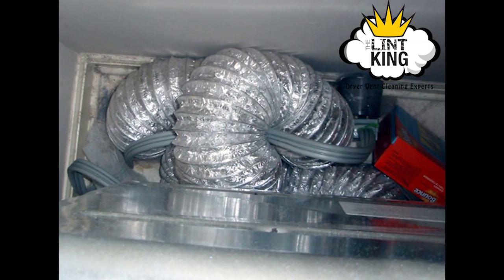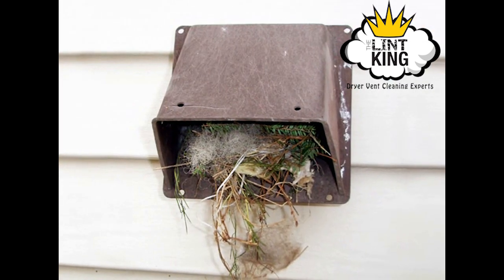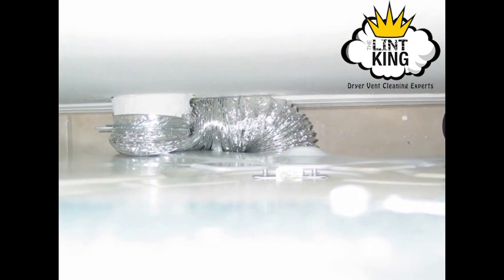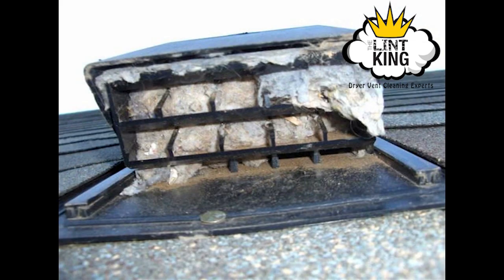Your duct run may be restrictive due to its length or its unusual path. In some parts of the country, birds and small animals build nests that block the exhaust. The hose behind your dryer may be crushed or kinked excessively. The termination hood at the exterior may exhibit screen-like features, allowing lint to build up.